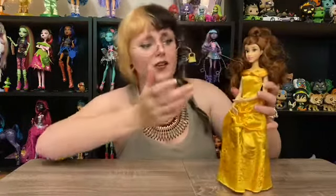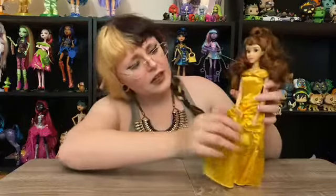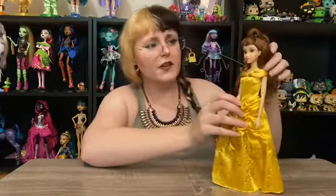I like the design for her dress. I know recently the dresses and everything have gotten really sparkly, and I get that it's aimed at little girls. I am an adult collector, and for me, I prefer something closer to movie accurate as opposed to the obsessive sparkle. So she was a good option for me. I do wish her dress was a little poofier, but regardless, she's a good one. Her hair is actually really, really nice compared to some of the other dolls that they've released, so kudos for that one. Next up, we have the Beast.